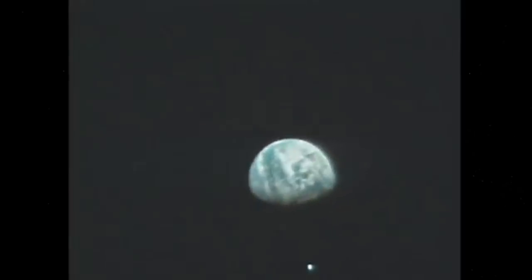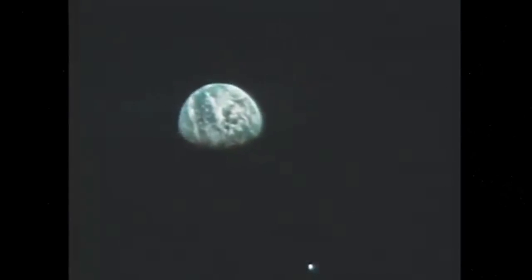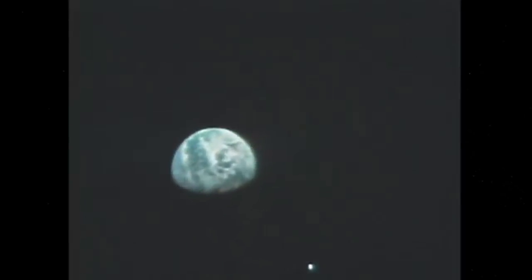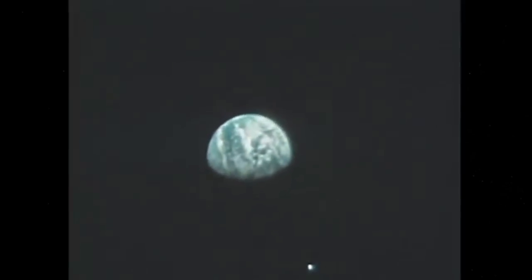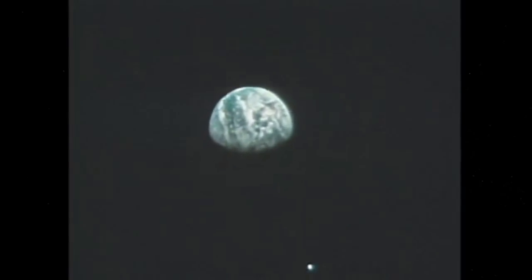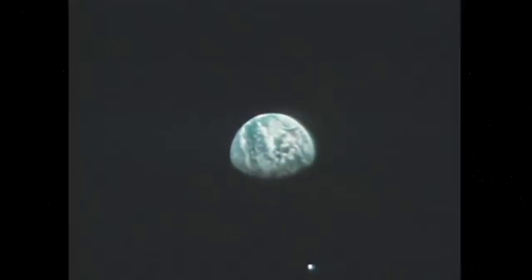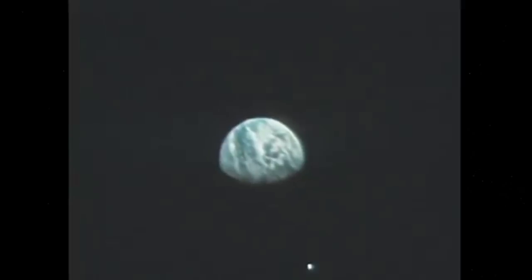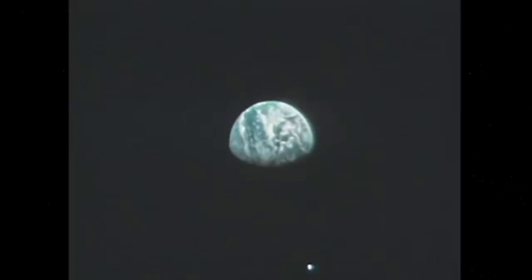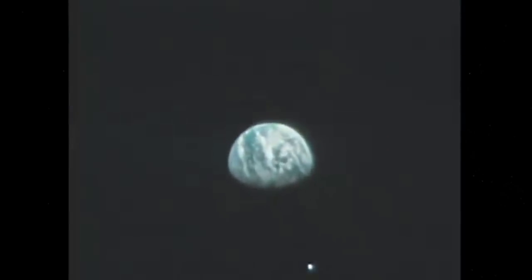How far out are we now, Charlie? Stand by, I'll give you an exact figure. You can notice the difference between yesterday and today. This is as large an image as we can give you. Roger, it's distinctly smaller. You're now 177,000 miles out, over. That's nautical miles? That's affirmative.